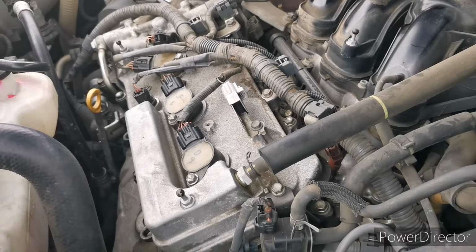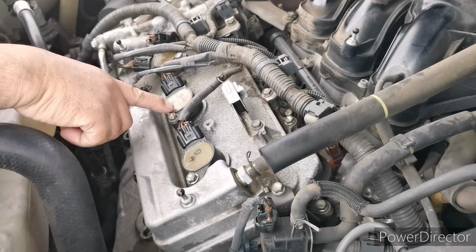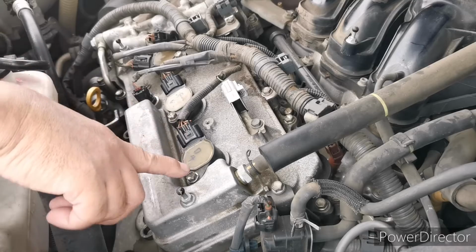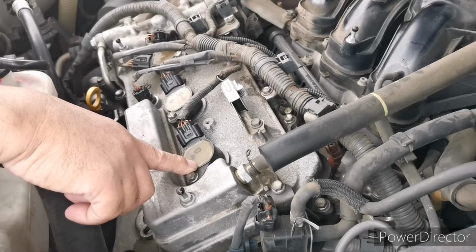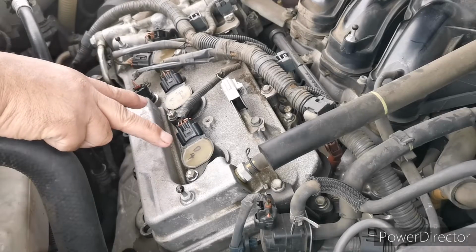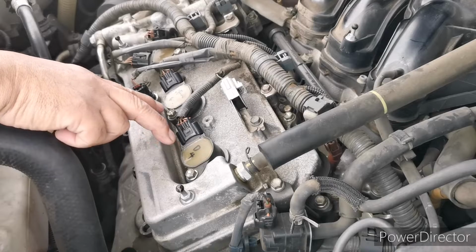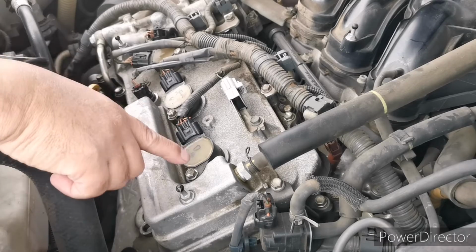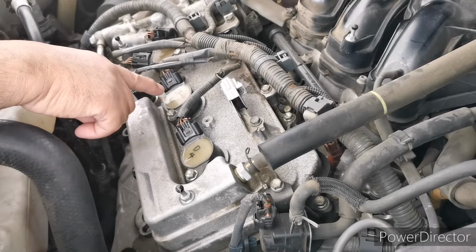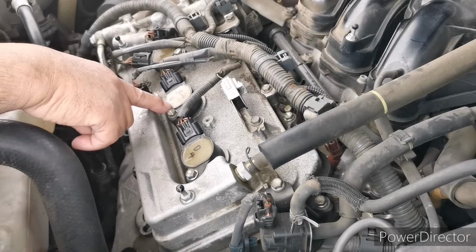Okay guys, this is the ignition coil that is playing up. Originally, this ignition coil came from this cylinder, number 6, and this is cylinder number 4. So I swapped them. When I re-scanned the vehicle, the fault moved from cylinder number 6 to cylinder number 4. So I confirmed that this ignition coil is faulty.